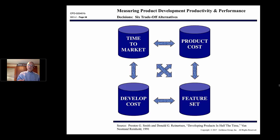When you get in the middle of the process, you now need to understand whether getting to market on time is your most important thing, such that you would sacrifice a bit of budget in order to get to market on time, whether you would decide to launch at a higher than targeted product cost, maybe squeezing your margin a little bit at launch, but at least you're in the market.